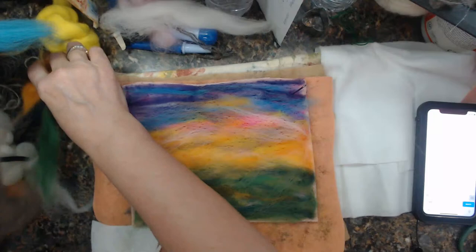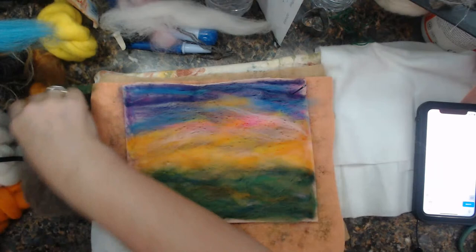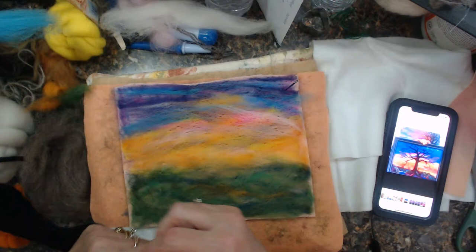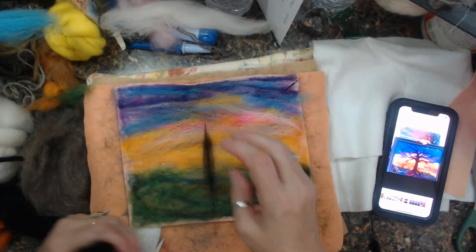Okay, let me get my tree started. I'm running out of time. I've got 10 minutes to do my tree. I think I'm going to start with black. I'm on a time schedule tonight. But we're always going on rabbit trails. Always.